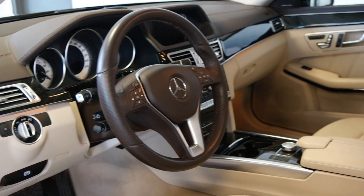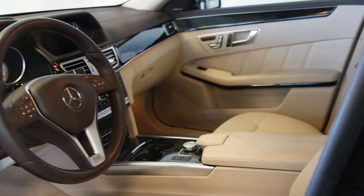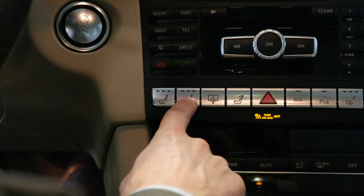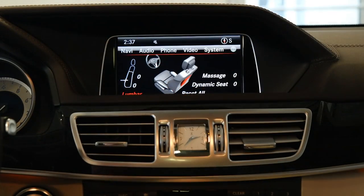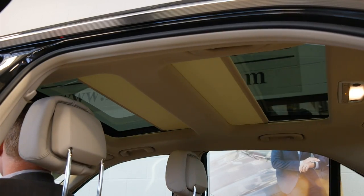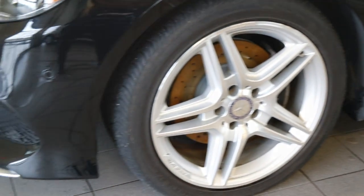The car also has the climate comfort front seats for air-conditioned front seats, and the drive dynamic multi-contour driver's seat, which includes massage seating. It also has the panoramic sunroof and the 18-inch AMG twin 5-spoke wheels.